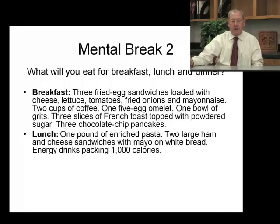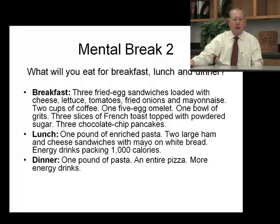And then at lunch today, what I'll eat is 1 pound of enriched pasta, 2 large ham and cheese sandwiches with mayo and white bread, energy drinks, and packing with 1,000 calories. And then, of course, tonight, before I go to bed, I'm going to eat 1 pound of pasta and an entire pizza and 2 or 3 more energy drinks. That's what I'm going to eat today.